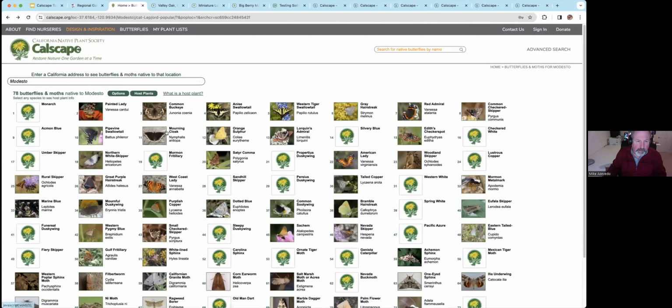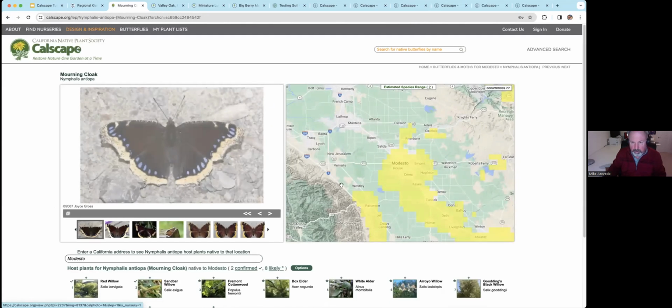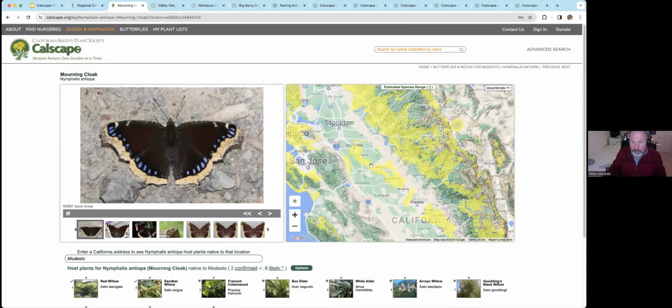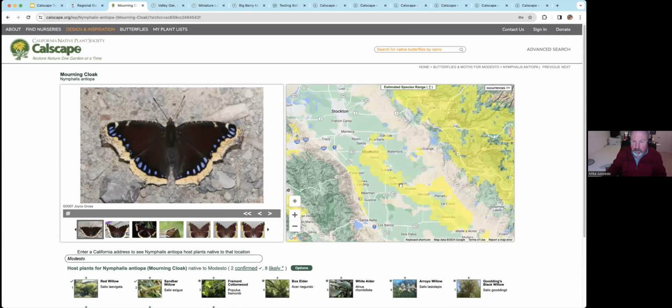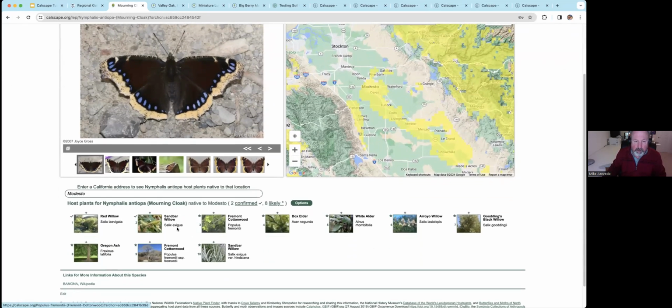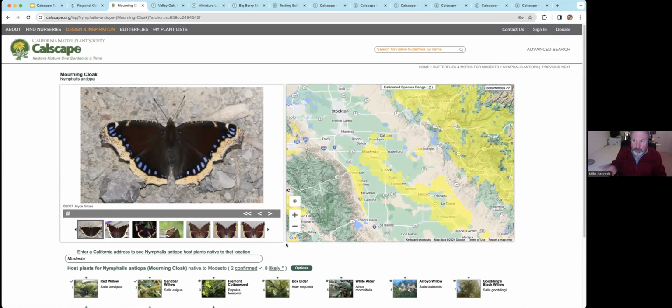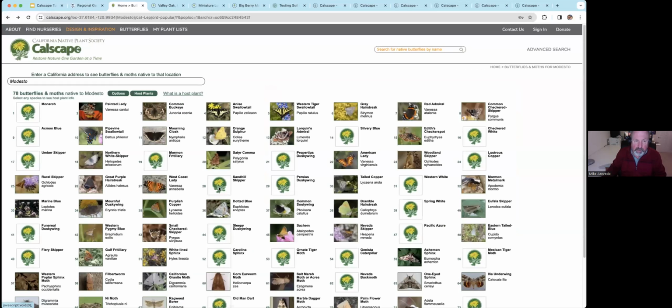And then here's the morning cloak. And notice that it's seen around Modesto and Ceres and Turlock and Delhi and Livingston. But have you really seen it? How many times have you seen this butterfly? It requires cottonwoods and willows, Fremont cottonwood, the box elder, things like that. These are all kind of wet areas, so you're probably going to see these a lot more around the rivers. But it's still important to consider them. And then there's 78 butterflies.